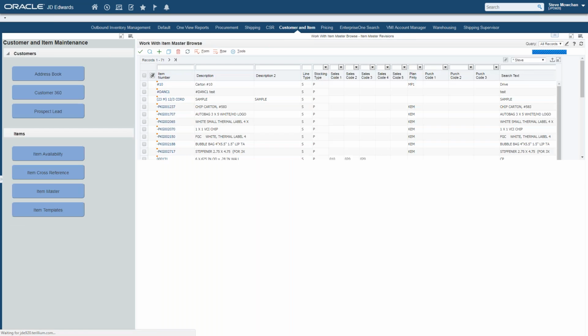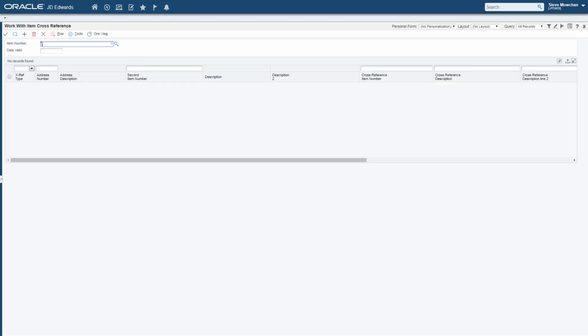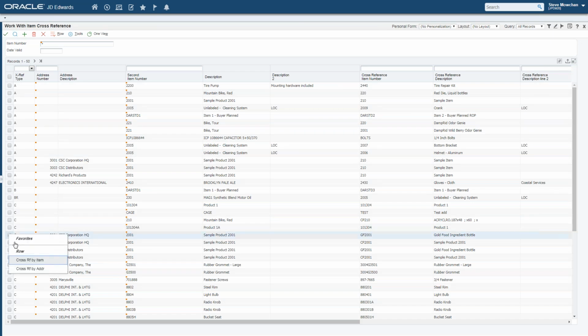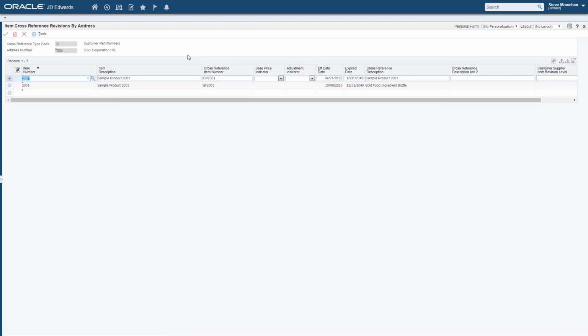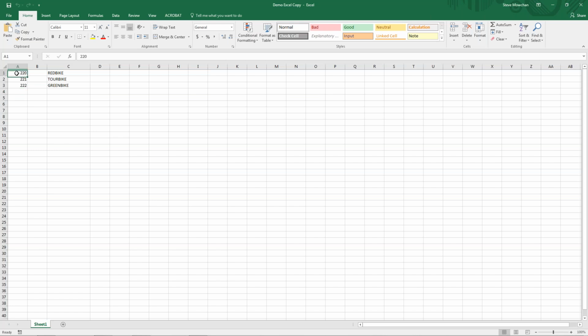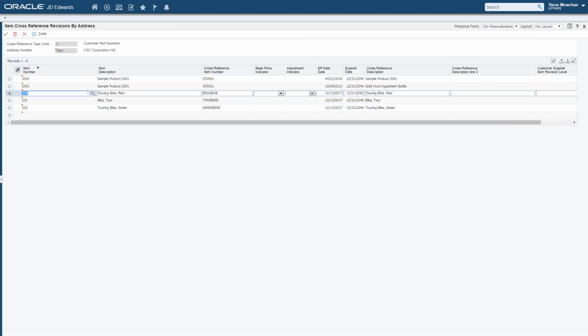I'm going to go to the customer and item page. In JD Edwards, there is an item cross-reference application. Suppose specifically you have a customer that says, well, I want you to give me my item numbers on all the documentation. Okay, so they say, yeah, I know you've got your item numbers, but on my packing list, I want you to also print my item number. So they send you a spreadsheet. I'm going to do a Control-C to copy, go to the open line, and paste it in.